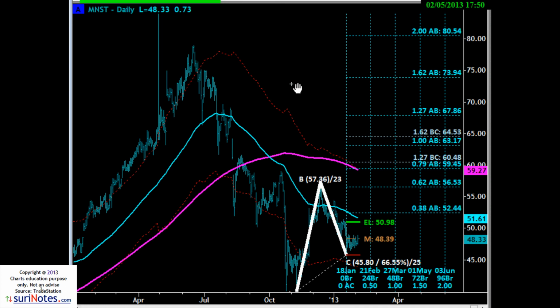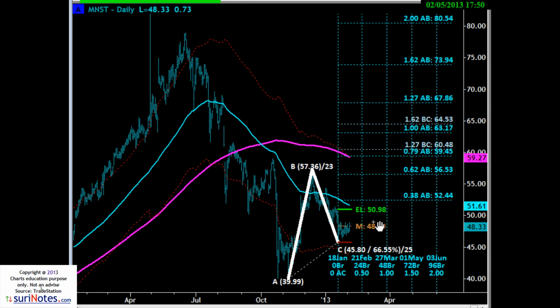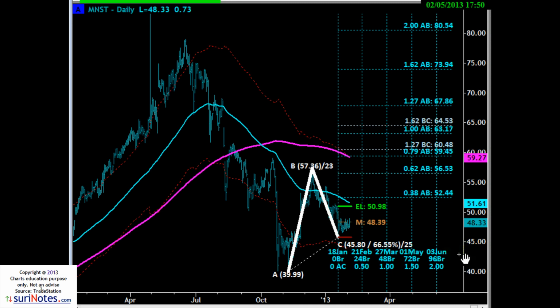This is Monster. Monster was up about $1 today, and there's no trigger for a buy yet. Monster's earnings are on February 21st, and the EL level is about $51, so I am waiting to see if it triggers this 51, so that way the 56 to $59 would be the targets.